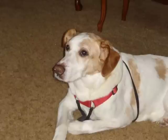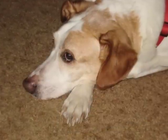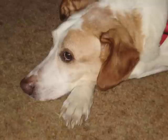Well, this is Dylan. He's half English setter, half Labrador. He was in a shelter almost his whole life when we had found him. He had had almost no human contact. He had never lived in a house. He was having trouble breathing, and we kept taking him to our vet, and they kept prescribing all sorts of different things for asthma, for bronchitis, for whatever, but nothing seemed to be working.